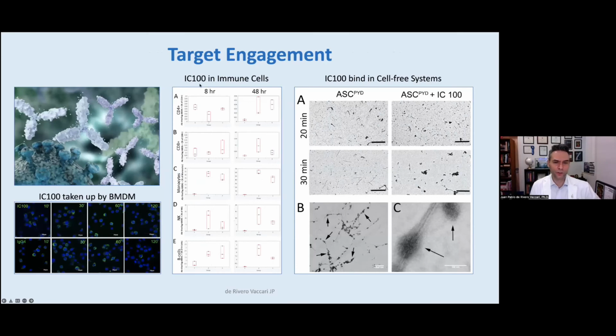Now, we also did target engagement, and these are experiments that Dr. King has been working on. This is IC100 taken up by macrophages at different time points. IC100 was labeled with a fluorescent molecule, and as you can see, IC100 is able to penetrate these cells, consistent with the idea that IC100 also penetrates tissues, not just that it acts extracellularly. And by flow cytometry, we were able to assay that it was able to bind to CD4, CD8, monocytes, natural killer cells, and B cells.